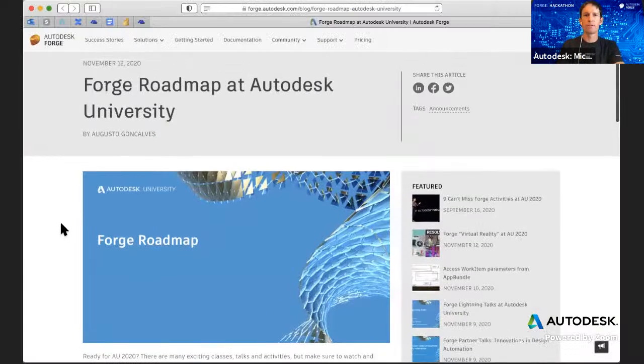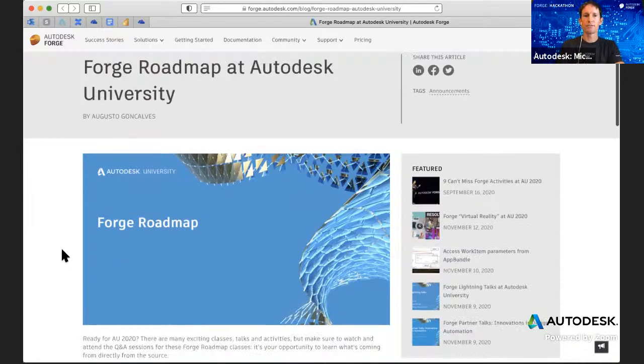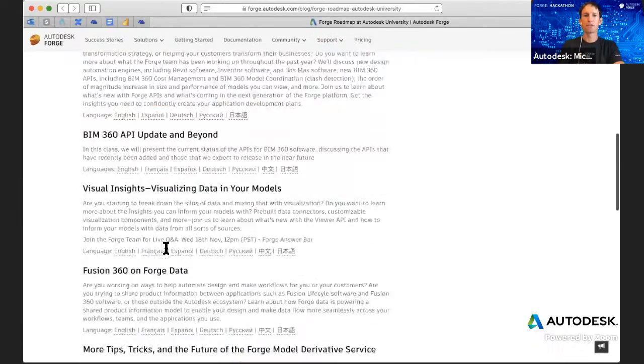Go for it. Yeah, just adding to what Jim was saying. Next week at the Autodesk University Virtual, which is free to join, during the Forge Roadmap session, there is a section on visual insights, which I think is what Jim's talking about. So check out the blog post and look out for the Forge Roadmap section. So that's coming up next week.